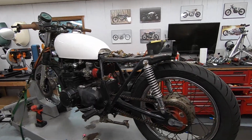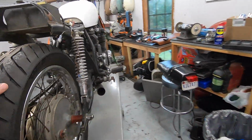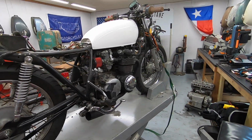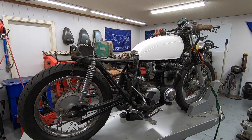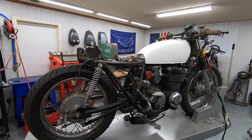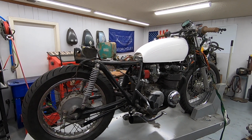So this bike again is gonna be the next on the chopping block. I ordered a whole bunch of parts for it today, and we are all approved as far as the modifications we're gonna make. So I'm ready to dive into this thing either this afternoon or first thing tomorrow.